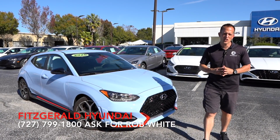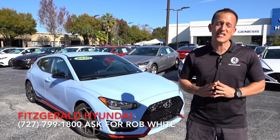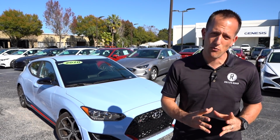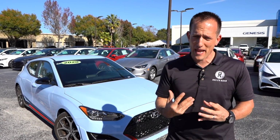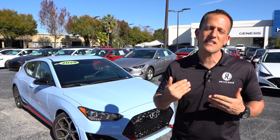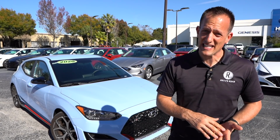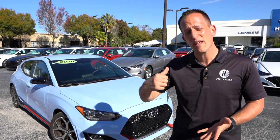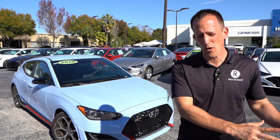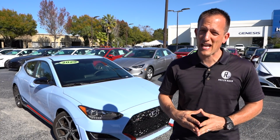Let's talk a little bit of history about the Veloster before we get into this one. Veloster's been around since 2012, if you could believe that. It was the car to replace the Tiburon. Now, I know a lot of people still debate, and there's controversy saying it was the Genesis Coupe. It wasn't, because the Genesis Coupe, when it came out in 2010, they were still making the Tiburon. That's eventually when this car came out, the Veloster, in 2012. Then the Tiburon went away. Genesis Coupe continued on for a few years after that.